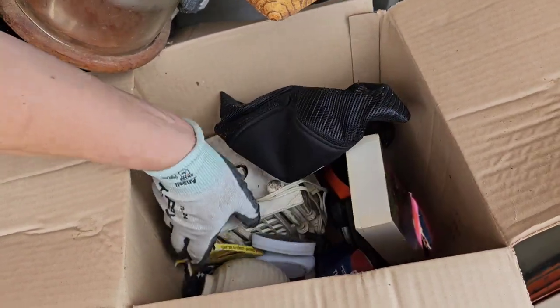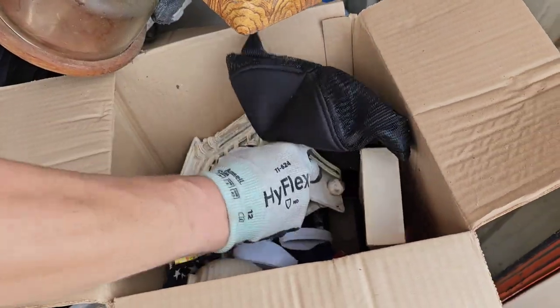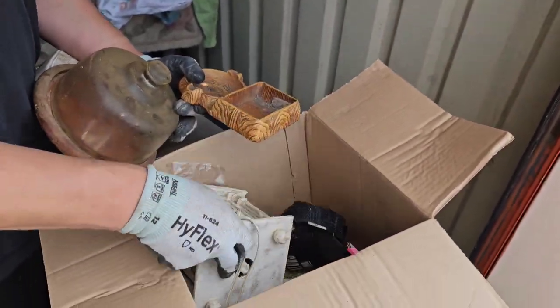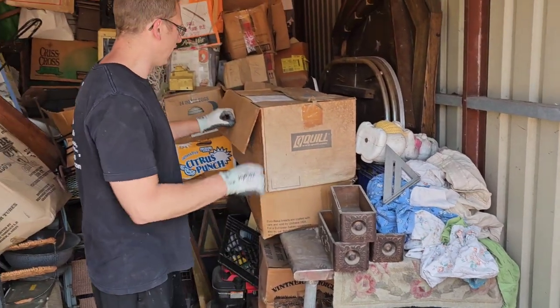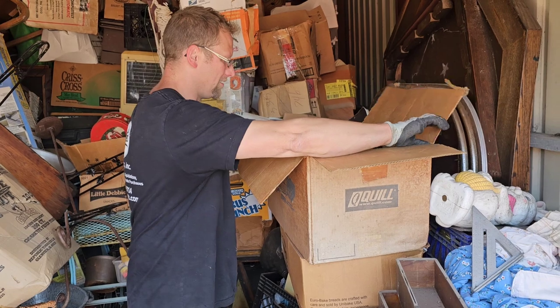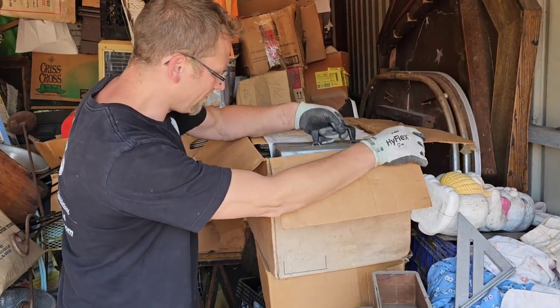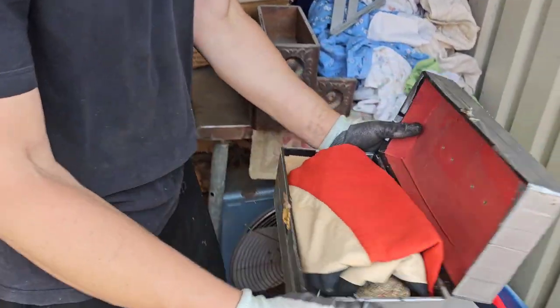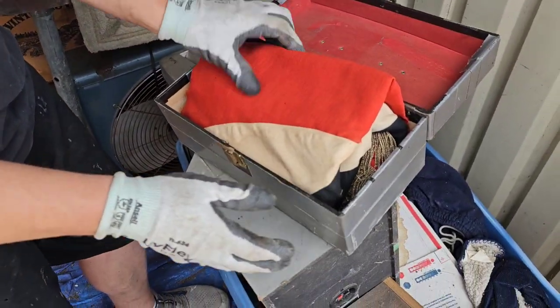Huh. Cards. What is this? It's a little light up house. It's dirty. Alright, we got a whole thing. What the heck is this? First I see a case. A duct tape case. I don't know. I like what I see.